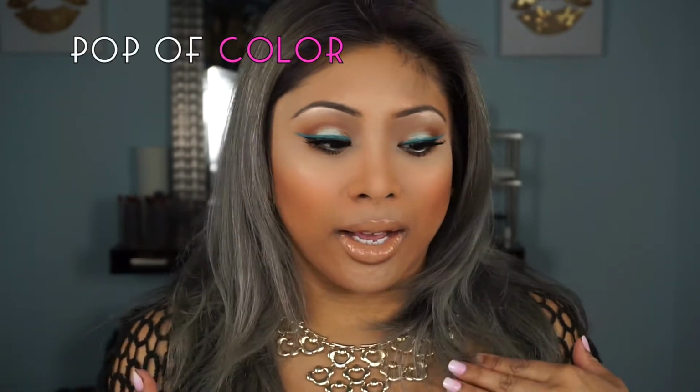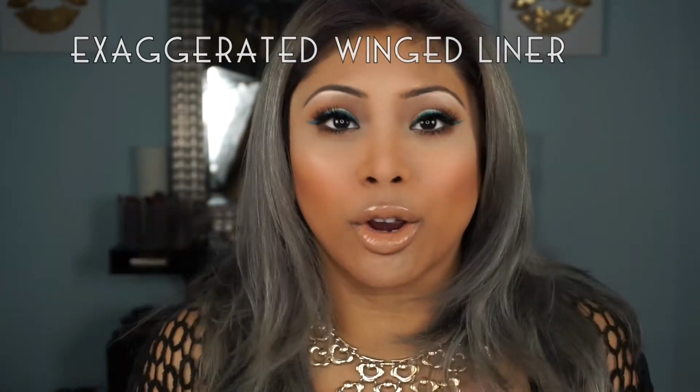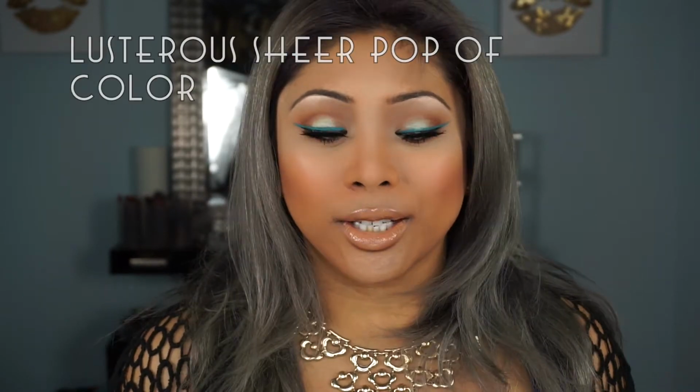Going into spring summer, it's all about that pop of color. Definitely that elongated wing liner or exaggerated wing liner, however you want it. It could be in color, it could be in jet black. And then very soft colored lips, not soft as in soft colors, but a softer shade of whatever color. It could be the brightest color of red, brightest color of orange, but just a washed out version of it. So it still stands out, but it's very glossy.